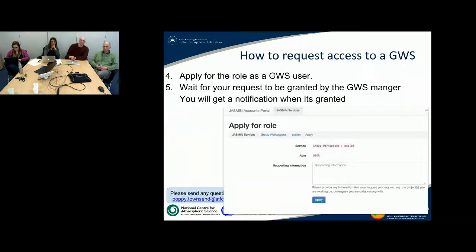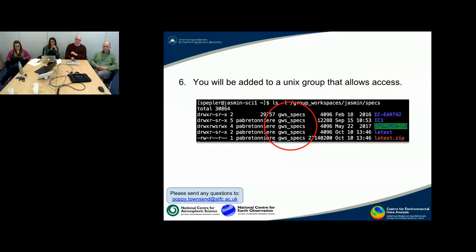If you click that and fill in the details in much the same way as you did for the JASMIN login role, then your request will go off to the group workspace manager, and they will approve or reject that on that basis. And you'll get a notification via email. Once they've approved you, what you end up with is access to a particular Unix group. In this case, it's gws_specs. So that is a group workspace associated with a Unix group so that people can control access.